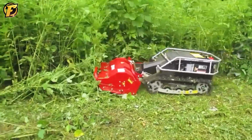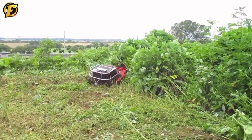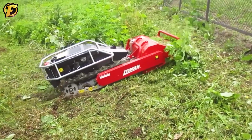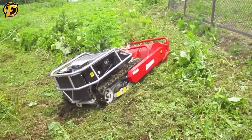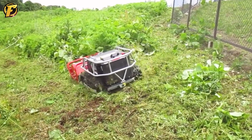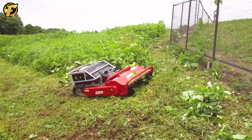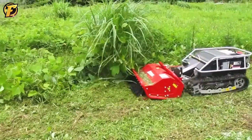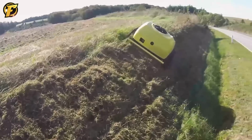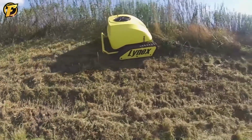The Tiemann RC751 remote control lawnmower is a technological breakthrough in agriculture. The combination of remote control technology and precise grass cutting helps improve work efficiency. With flexible maneuverability and precision in cutting grass, the machine brings convenience and efficiency to farmers. This is truly a significant innovation in turf and soil management.